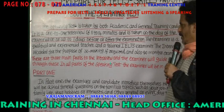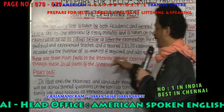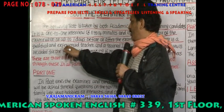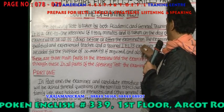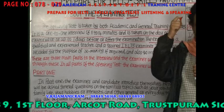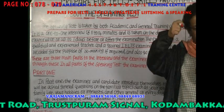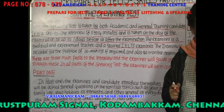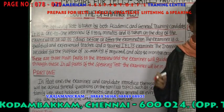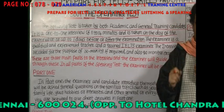The examiner is a qualified and experienced teacher and a trained I.E.L.T.S examiner. So who will be the person who checks your English? He'll be an experienced teacher. He'll be an experienced I.E.L.T.S trainer. I.E.L.T.S means, you know that, reading, writing, listening and speaking. Imparting training for the students and making them get a good mark. So the examiner will be an I.E.L.T.S trainer, examiner or an experienced teacher.